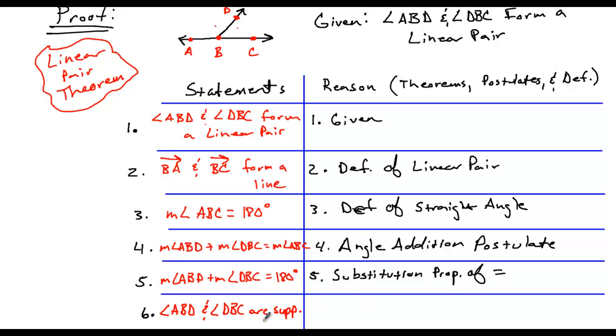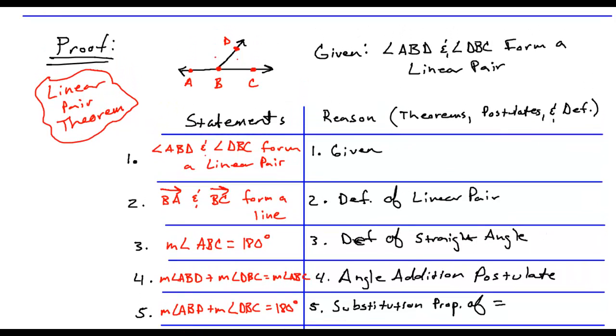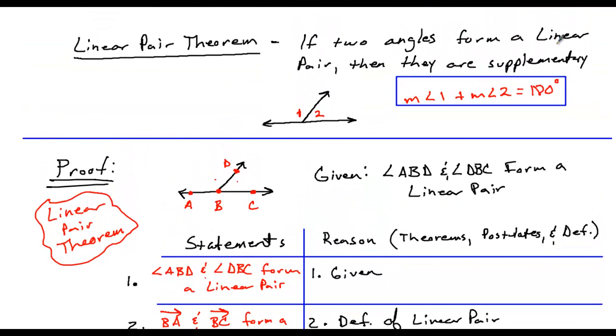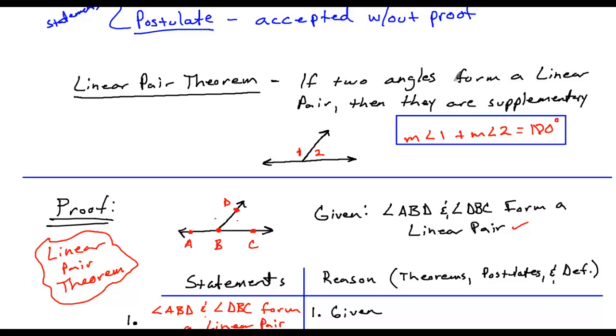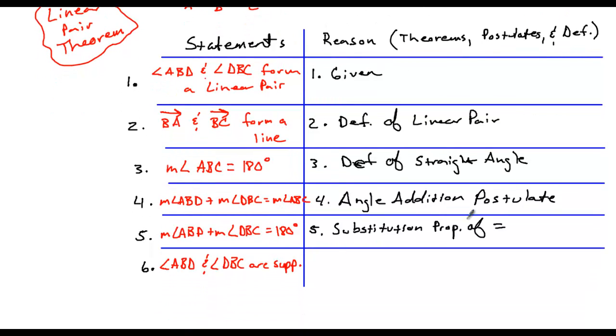Now, why is that my last step? That's kind of an arbitrary point for me to just decide, okay, well, Texans game's about to start back up, so that's the last step. That's the last step because if we go back up to our linear pair theorem, it says if two angles form a linear pair, then they are supplementary. Well, I started here with a linear pair. My goal was to show that they're supplementary. Now I've done that. And the final reason here, how do I know that they're supplementary? Right here I know that they add up to 180. So how do I know that means they're supplementary? It's because of my handy dandy flashcard that tells me the definition of supplementary.